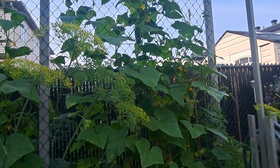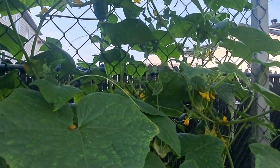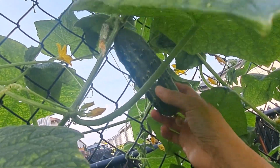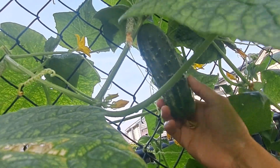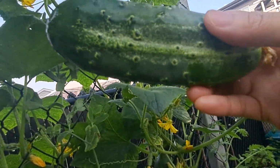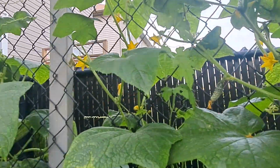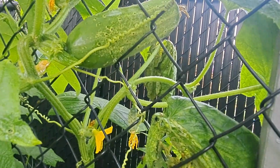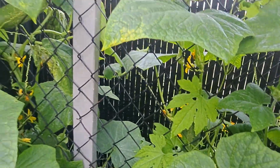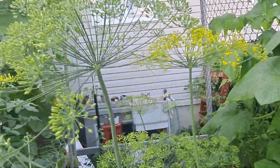Actually, let's take a look if there's some cucumber that is ready to harvest. Oh yay, there is one. Let's take it out. This is a pickling cucumber. I grew this from seeds. There, that's very nice. Let's see if there's more in here. Oops, there's another one right here. And more. You know, it's been raining here for a few days and sometimes I can't get out here in the garden. As soon as I come out here, there are many things to harvest.